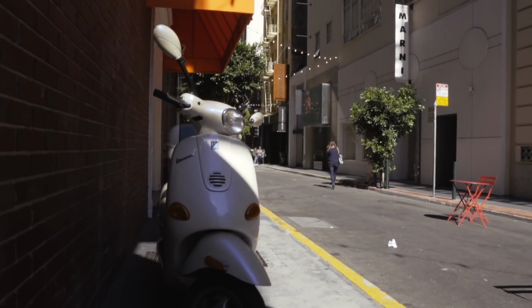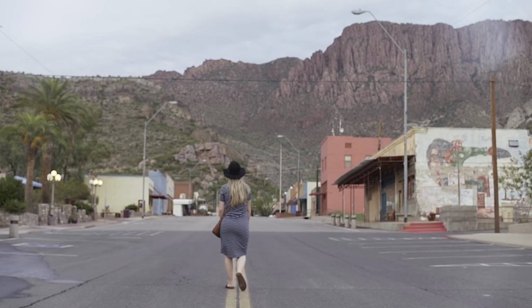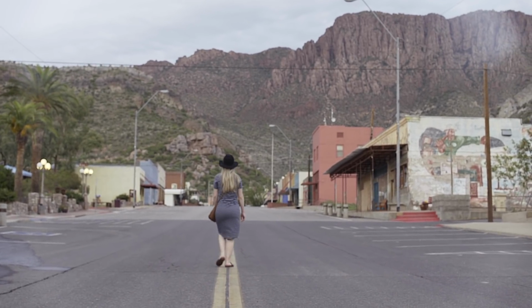What these do is they allow you to direct the viewer's focus to your subject. And they're most commonly and most obviously seen in architecture. So whether that's the side of a building or a street or a fence or an alleyway, things like that can really direct your focus towards whatever it is that you want the audience to see.